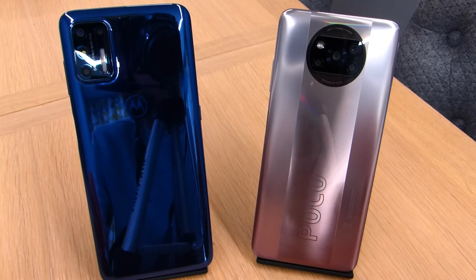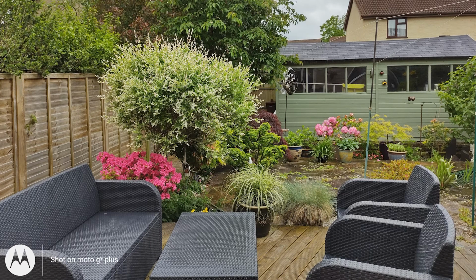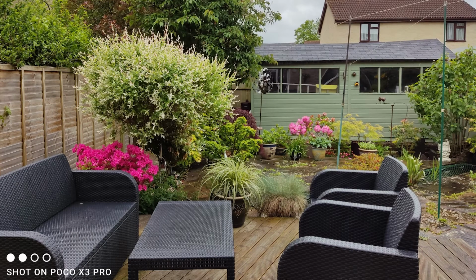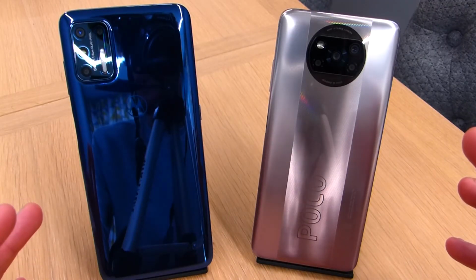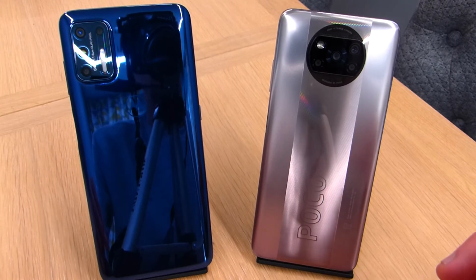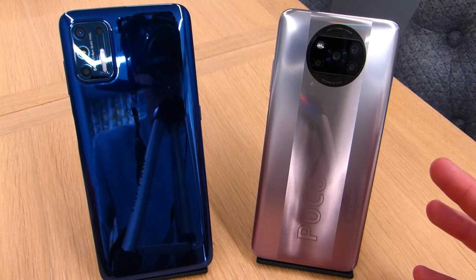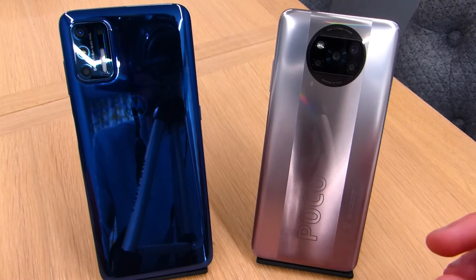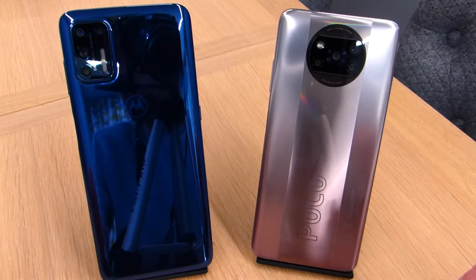Both cameras are very capable in good light capturing nice sharp photos with good colour and detail. Like most phone cameras these days, both phones use pixel binning technology to produce higher quality but lower resolution photos. I found that the G9 Plus has performed better in this comparison, offering sharper and more detailed photos, which is especially noticeable when cropping in, although considering it's a 64 binned at 16 megapixel camera compared to the 48 binned at 12 megapixel camera of the X3 Pro, it's not surprising.